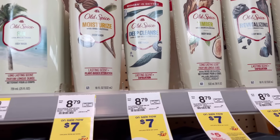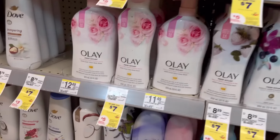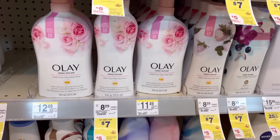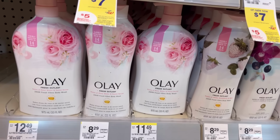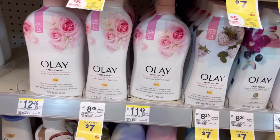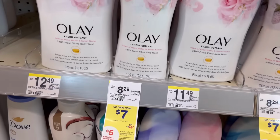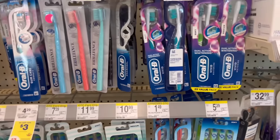The Old Spice body wash together with the Olay body wash are still on promotion. When you buy three, you will get $5 in registered rewards. And I don't know if we have digital coupons, because I know that the digital coupons expired yesterday. So if you still have digital coupons, you can do this one if you need these items, and buy three, get $5 in registered rewards.